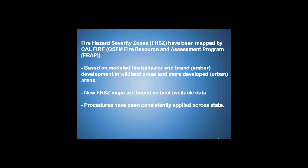So here we define FRAP again. They developed these zones. They've been mapping the state for these fire hazard severity zones for a number of years. I think the first one came out in roughly '85. It was done again before Chapter 7A rolled out. The model was based on fire behavior, brand or ember development, and these interface areas. They pretty much took the best that was available when they developed these severity maps, and the procedures are applied consistently. What that really means is that you're not going to have a change in fire hazard severity at a political boundary. So at a county line, you're not going to automatically transition from one zone to another, unless the other parts of the model say so.